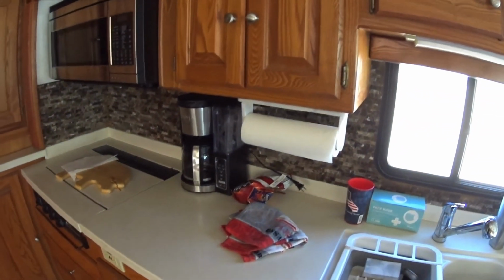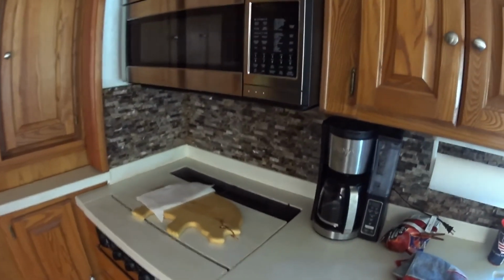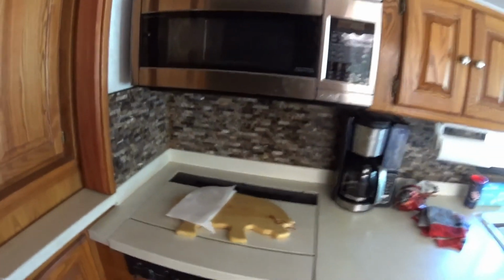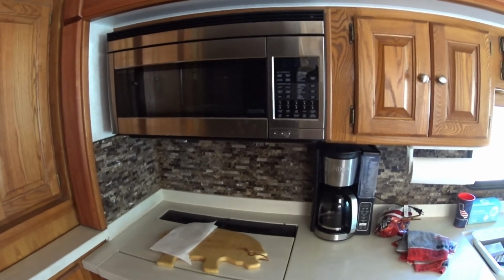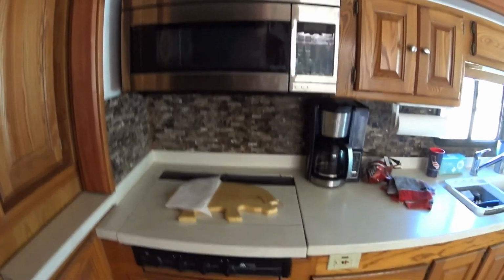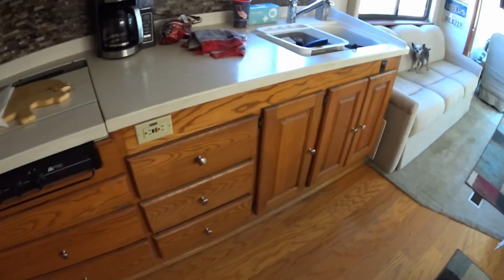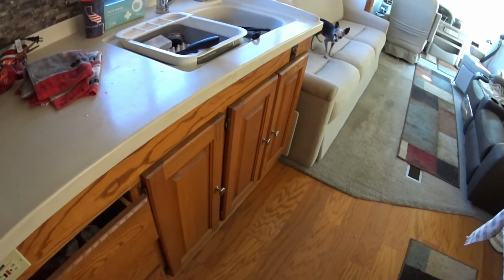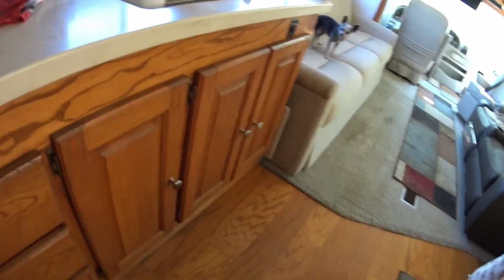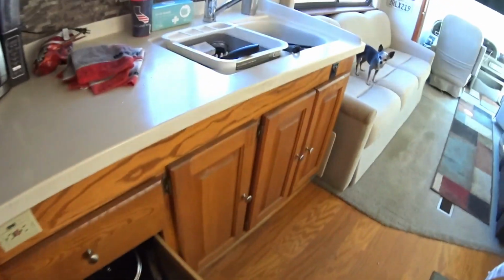And you'll see here we have the backsplash. We took away the mirrors and put on this self-adhesive backsplash. I think that came out really nice. And we had to replace the convection microwave oven, same model that it had, but this one stainless steel. And all the drawers, if you saw my earlier video, have new glides and a latch, so they stay in when we're traveling.